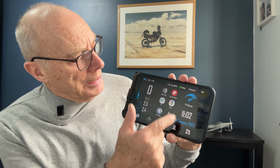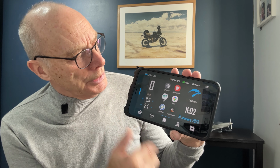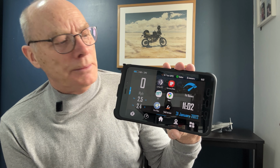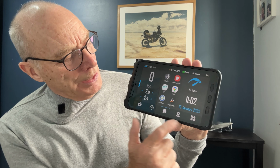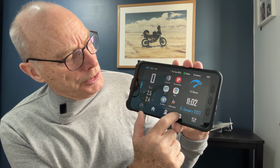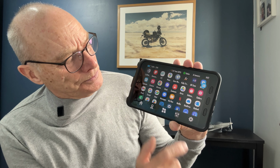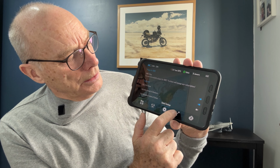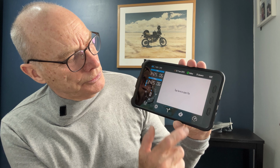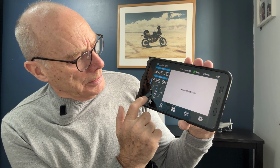So with their drive mode dashboard, it gives you an interface here. You can choose which quick active apps you have set up. You have a menu at the bottom where you can go in, and here we have all the apps that sit on my device. And you can have the roadbook system, if that's what your thing is. And we'll go back home here.